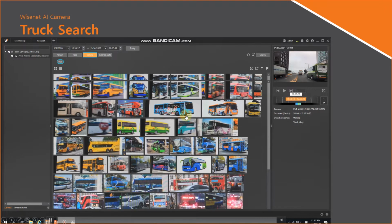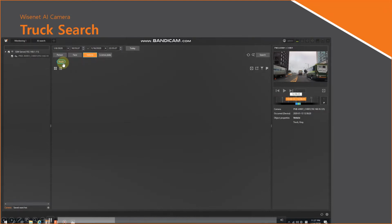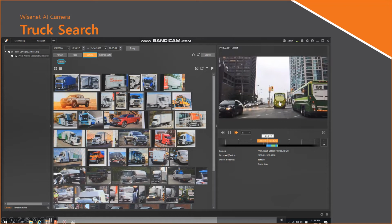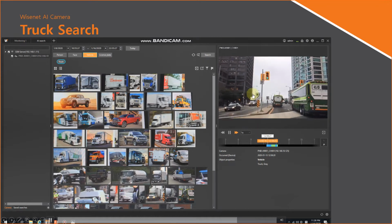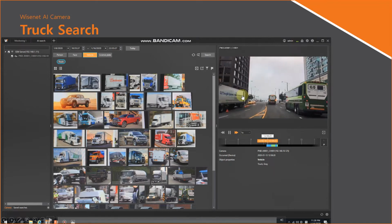All right. You can also search by car. Let's say I'm looking only for a truck. It's showing me all the buses and everything. So I filter by truck and then I click on this video. Maybe this is the truck I'm looking for. When I click on it, the video plays on the right side, and you will see when the truck was seen in the area, in the vicinity.